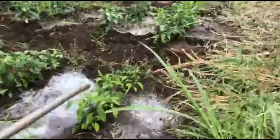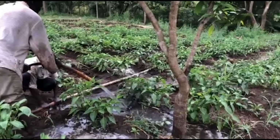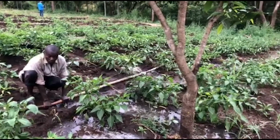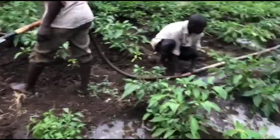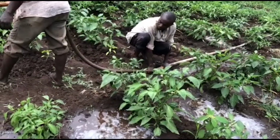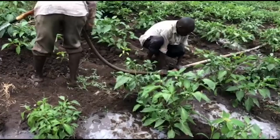Okay, and I know many people realize that this is not the most efficient way of irrigating. There are others that are quite efficient. For instance, drip irrigation. It saves on water. It's also quite cost efficient. I'm not talking about the initial cost of establishing a drip system. I'm just talking of the consequent uses. It's quite affordable to use, in the sense that it saves quite a lot of water.